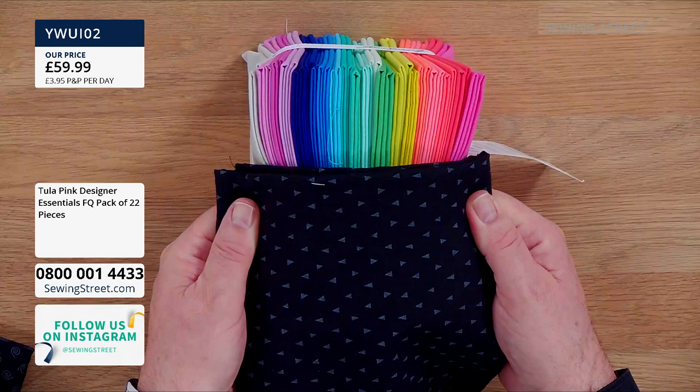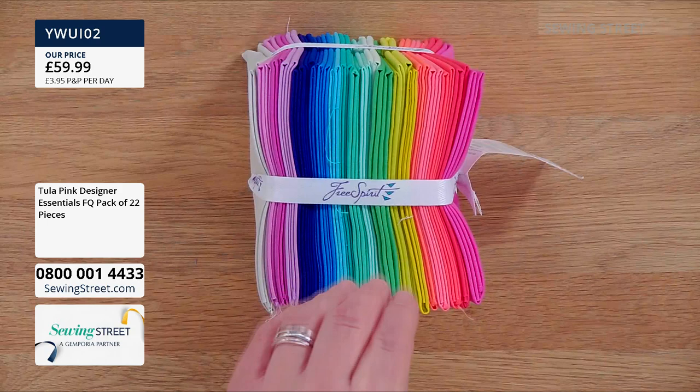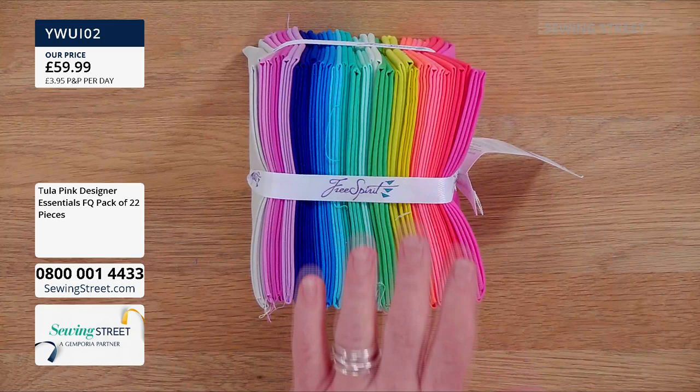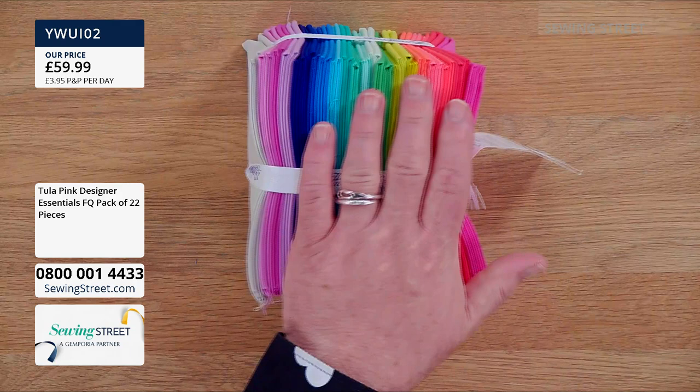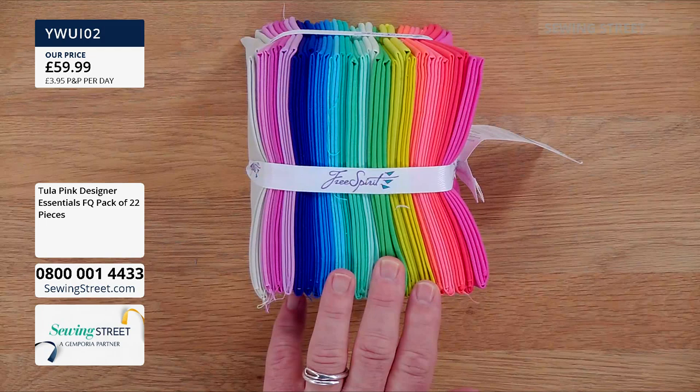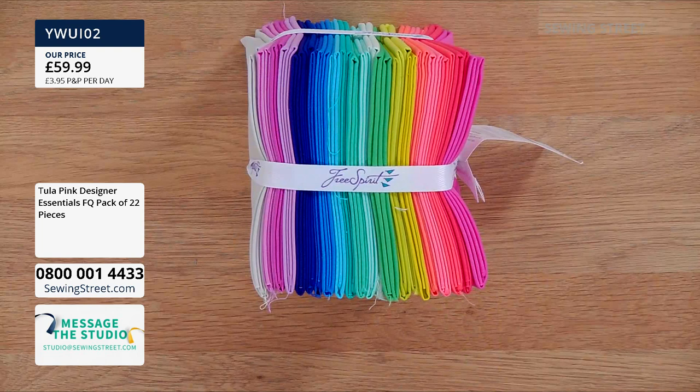Anyway, you get 22 Tula Pink fat quarters. They're all plain colours. They're going to go with any range that you have ever bought of Tula Pink fabric. That's sold out, Elliot, so don't show that. Thank you. Looks like a rainbow, Elliot says. Oh, and I've only got 15 of these left now. It's only been on once before. 14 now. It's only been on air once before. That was only last week. We launched these last week.